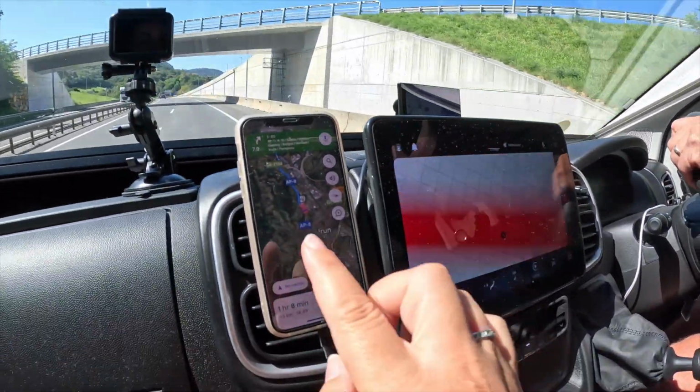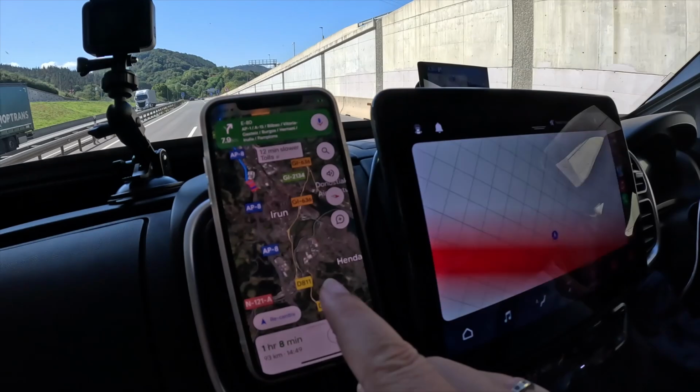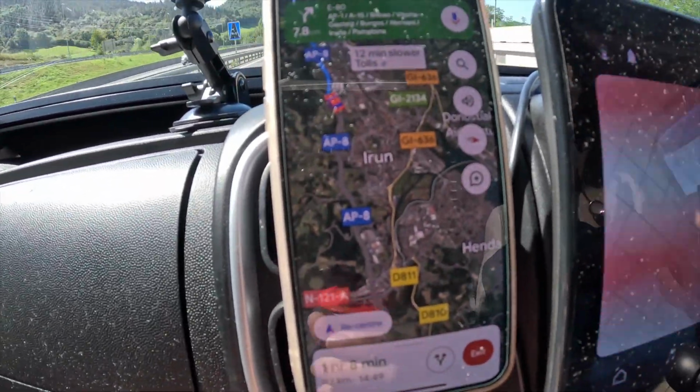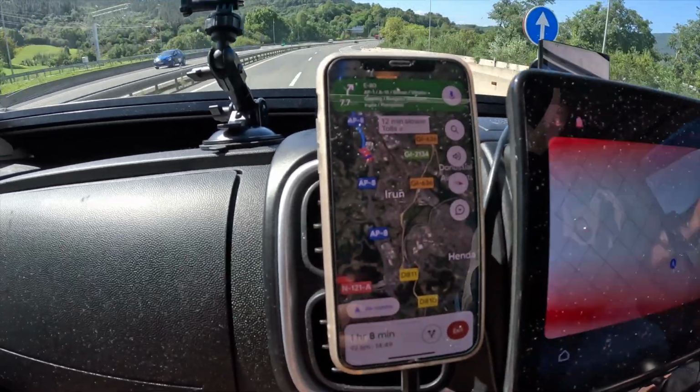We were going to film the border for you, but we just sort of thought it was another normal toll road and paid the toll and went through. And I think the border was around there somewhere, because looking at this, the border is between these two, and we're well up here, well into Spain.